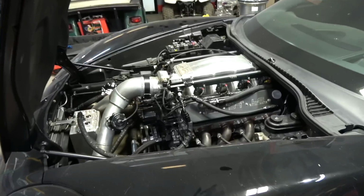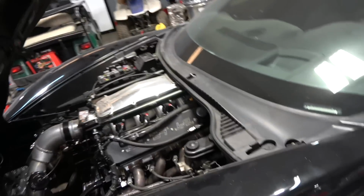And oh my God, we got this car running. Dude, we have so many cars. It's literally unbelievable. The Vet here runs, drives perfect. No issues, literally. I'm going to close the hood on this because we don't need to look at it. This thing right here is track ready.